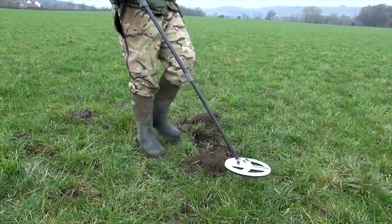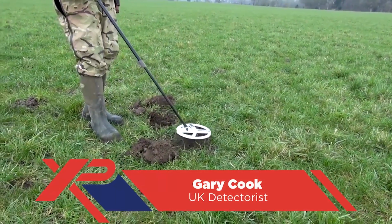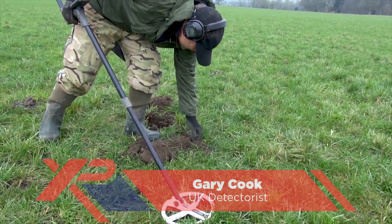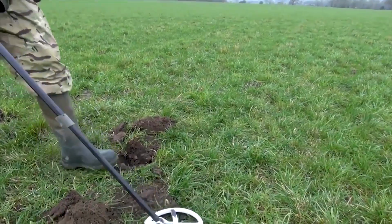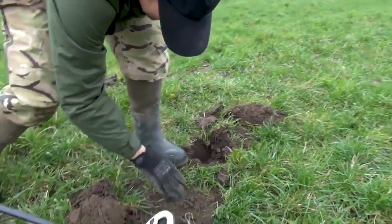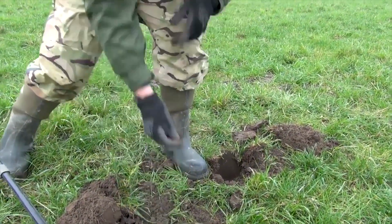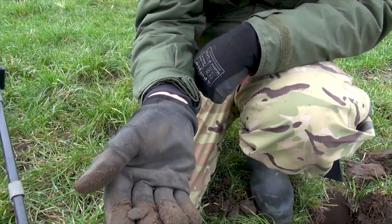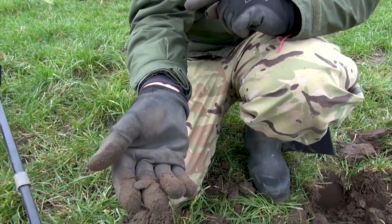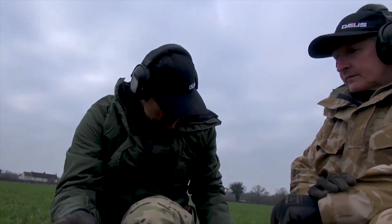It sounds good on yours. Now, let's let you do the honours. It's your go ahead, if you don't mind me digging it. Now this will show you how good the high frequency coils are, because that's a Roman coin. Right. Split Roman coin.